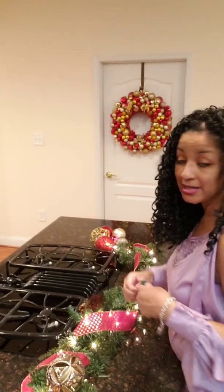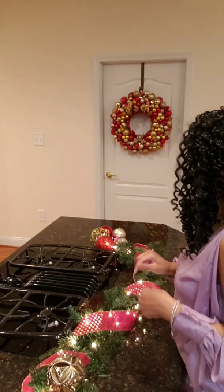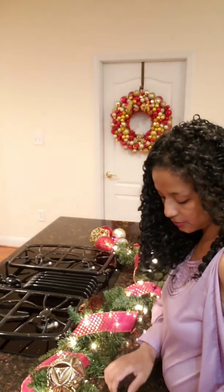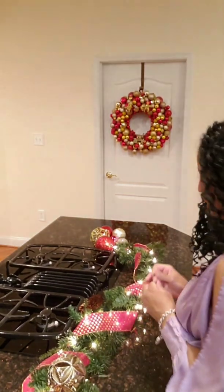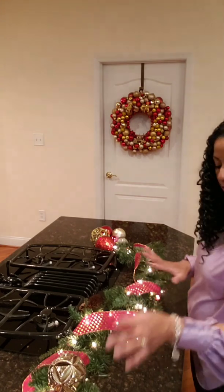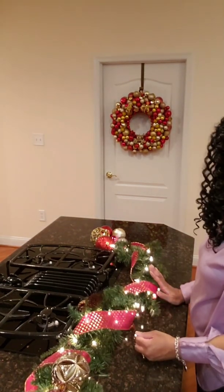I'll do one more set of these, and then I'll stop the camera until I finish. I've got, it looks like, 6 more to attach, so there's no need in filming all of that. I think by now you clearly get the gist. As we move on to the next one, we want to consider our aesthetics and make sure that we know what we want to put next.